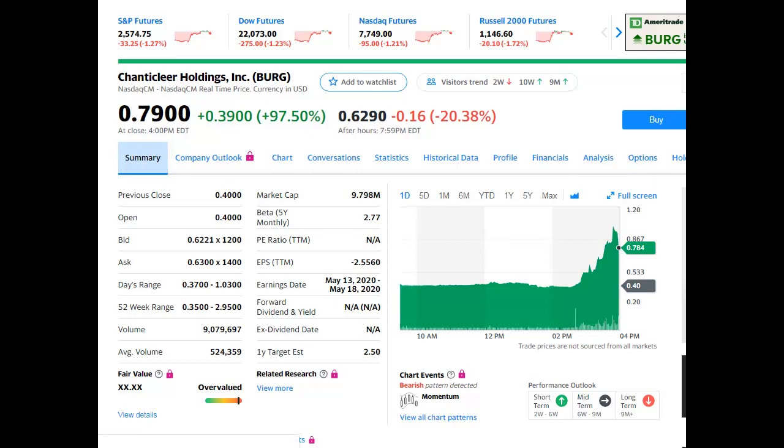We're going to start right off with BURG, B-U-R-G, which is Chanticleer Holdings. It opened at 40 cents, and it was up 97% on the day, closing at 79 cents. And as you can see in after hours, it's already selling off. But the spike came late in the day. The volume came in late in the day. So put this one on your watch list, okay?